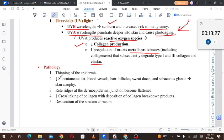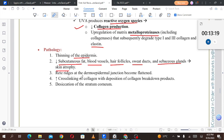Pathology: there will be thinning of epidermis, decreased subcutaneous fat, blood vessels, hair follicles, sweat ducts, and sebaceous glands, and skin atrophy. Rete ridges at the dermoepidermal junction become flattened. Increased cross-linking of collagen with the deposition of collagen breakdown products, and desiccation of the stratum corneum will also be seen.